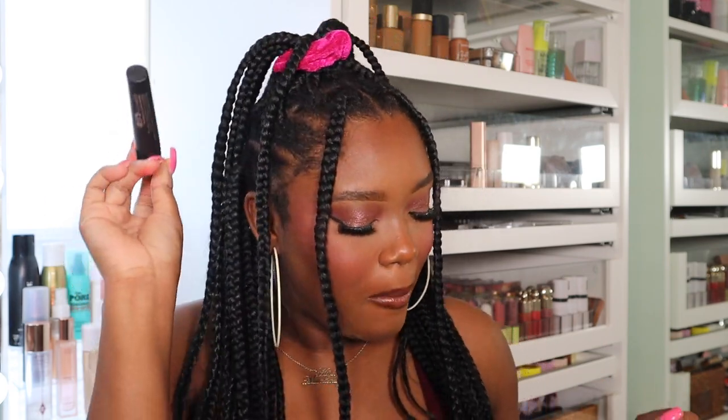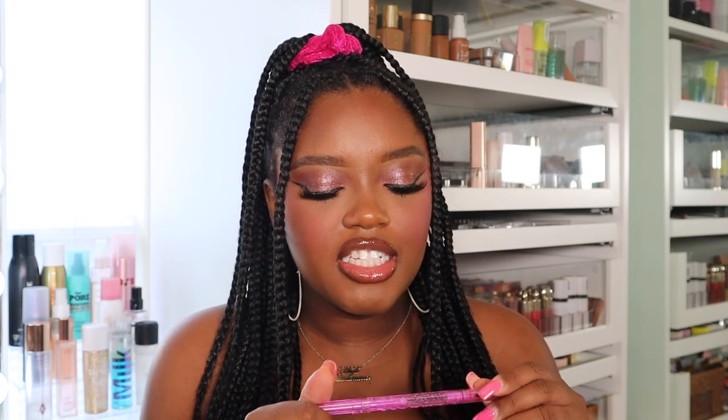Favorite mascara? Benefit Bad Gal Bang. You already know the drill. This had to come with me. Brow products, I did pack three. So for my brow pencil, I just packed the Kosas brow pencil. This is in the shade Brown Black. This is what I'm wearing in my brows today. I really love this brow pencil.